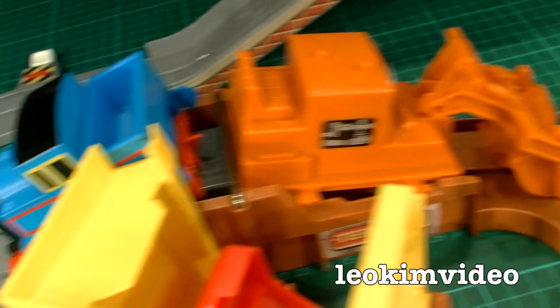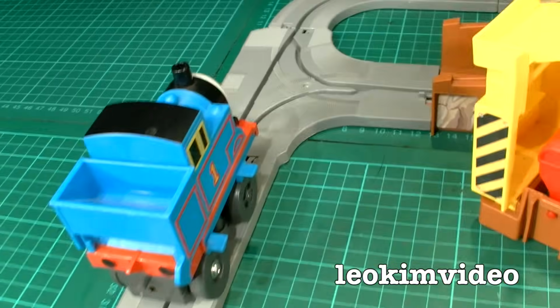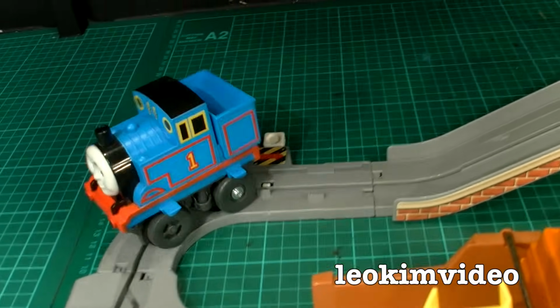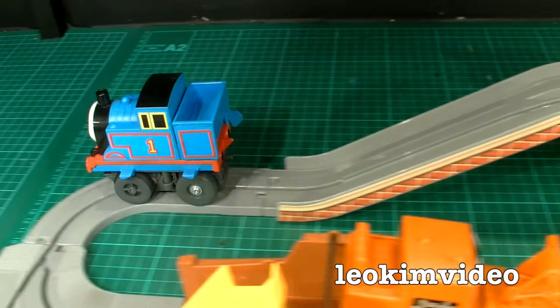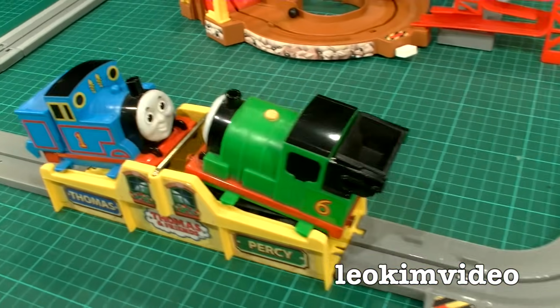Yeah, there's a couple of adjustments. Anyway, Thomas then does a double take here. And a double take because he's got to turn around, doesn't he? Yeah. And then he goes up here with nothing because Terrance failed. And then Thomas comes back here and I think the whole process starts over again. Yay!